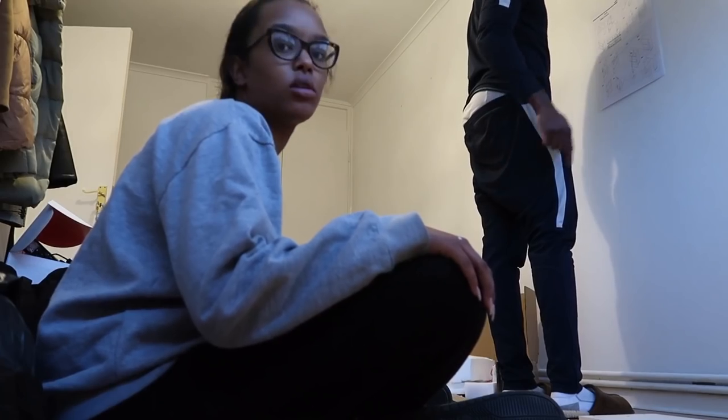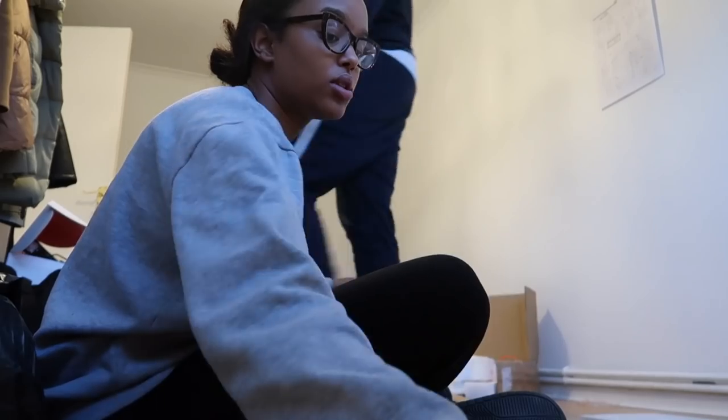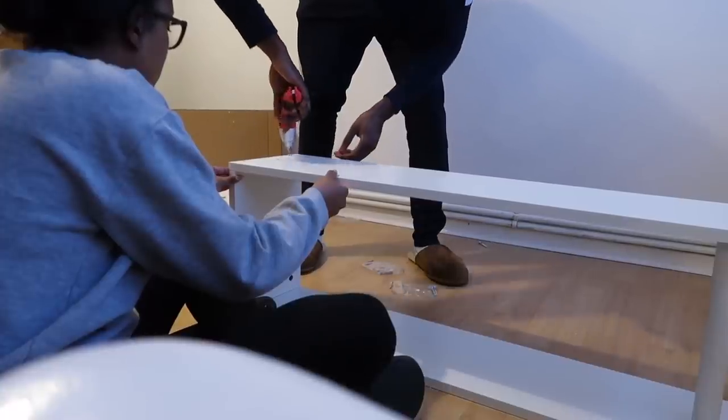Alright, B goes on the inside through and it slides into C. So that's C. This one's C. Come on.